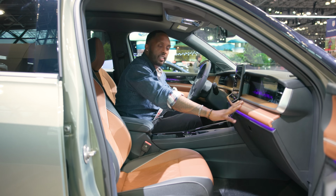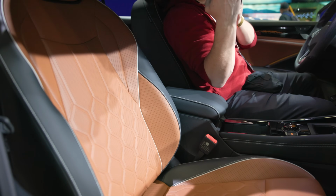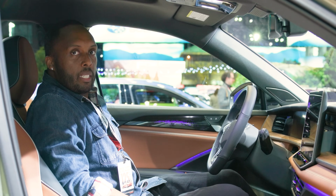I'm gonna dare say this is the poor man's Audi. Look at these quilted leather seats. Yeah, poor man's Audi. Now I'm gonna get a massage. No massage, I can't turn the car on.